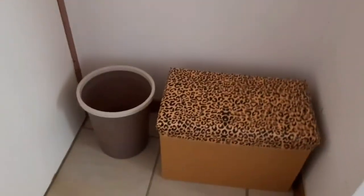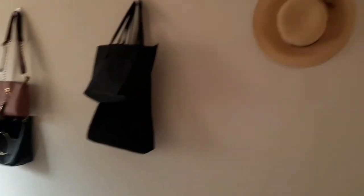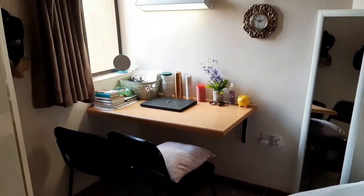And here is my storage box, the new storage box. And then here is the mat. So this is the other view from the door. This is my view from the door. Cozy. And this is what I decided to do on the chairs.